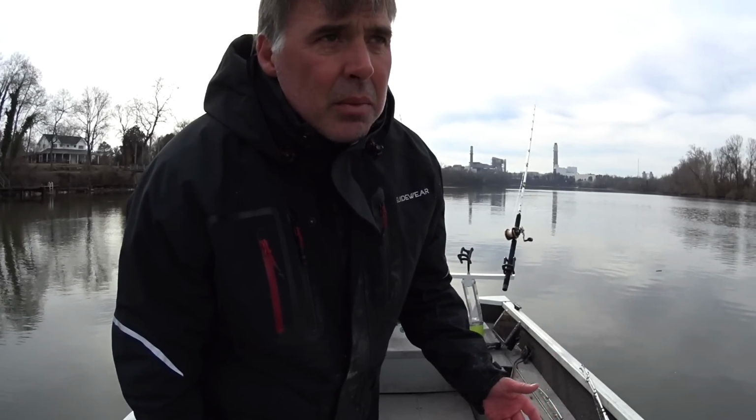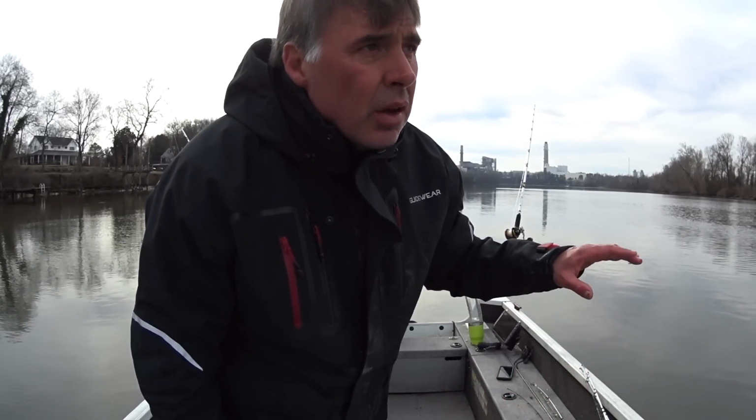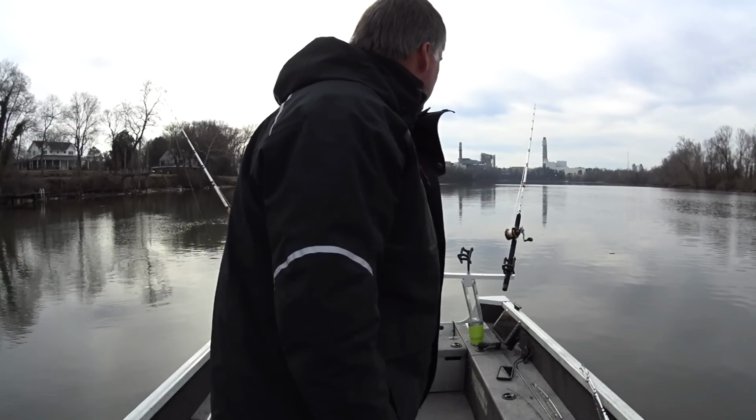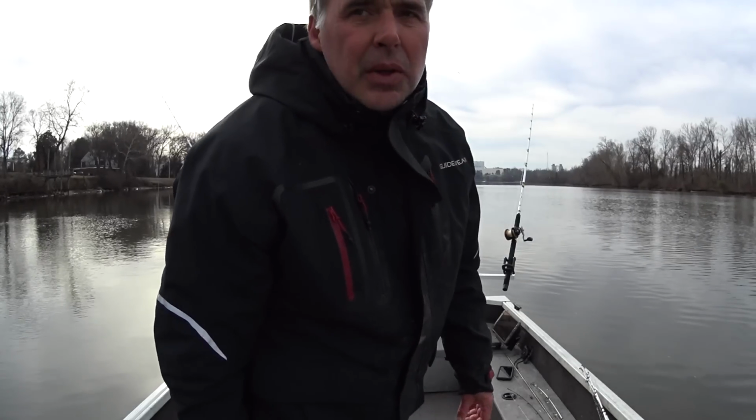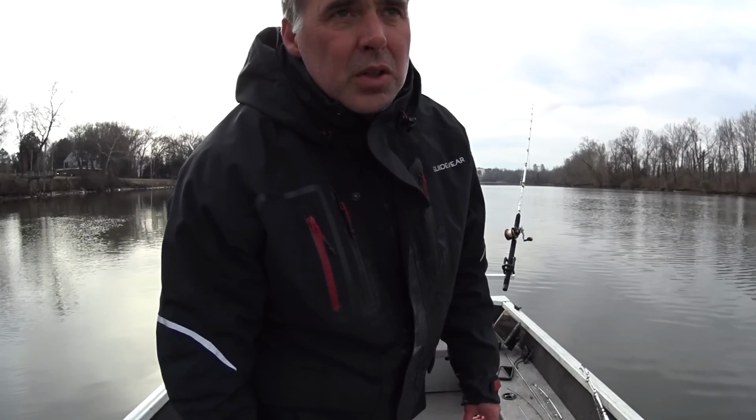It's in the high tide where you don't get much current this far up the river. But this is that hot low tide bite, and I believe we got about an hour more of it before it slacks off.